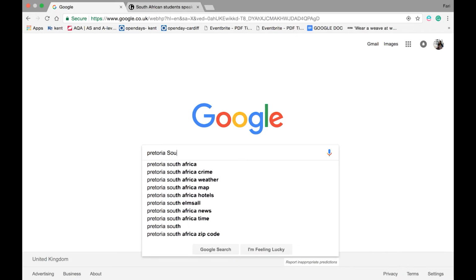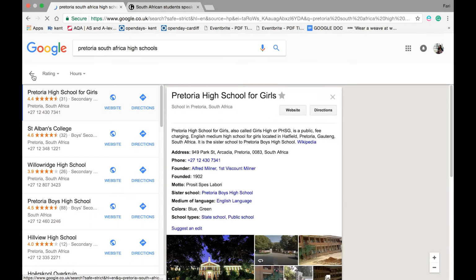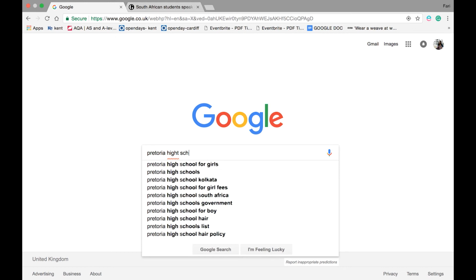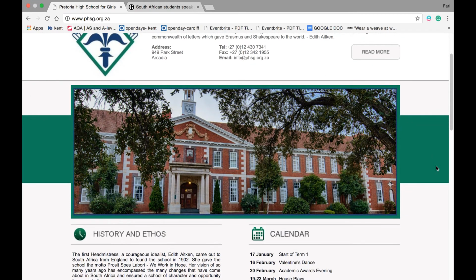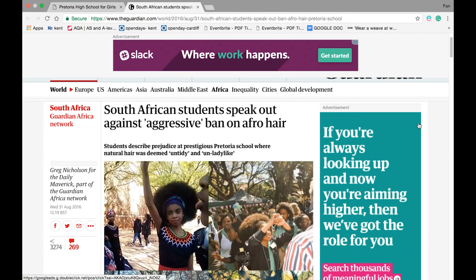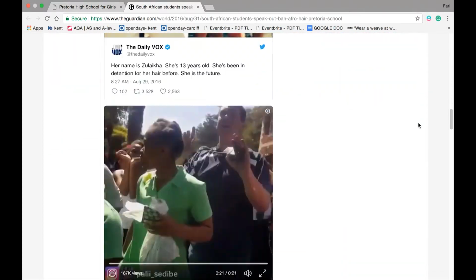Having your hair treated became a prerequisite for getting a job or getting into a school. Pretoria High School for Girls was designated a white school during the apartheid era in South Africa, but was also one of the first white schools to embrace the new South Africa, the transition of a system of apartheid to one of majority rule. Malaika Mayo Ayo, a 17-year-old student at the school, remembers being told by a teacher that her afro was distracting others from learning. She was one of 100 women to protest against the school for allegedly forcing black students to straighten their hair.